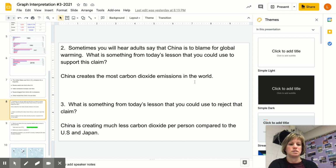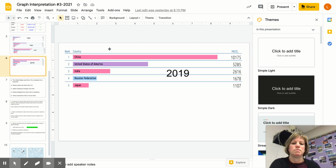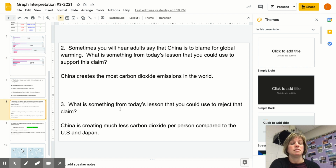And right here it is. Well, China does create the most carbon dioxide. So when people say it's China's issue, China's to blame, you can look at this graph and say, yeah, I kind of agree with you. So then I want us to be thoughtful about this. I think there's something in today's lesson you could use to reject that claim and say that is really not the case. And to me, I think it's carbon dioxide per person.